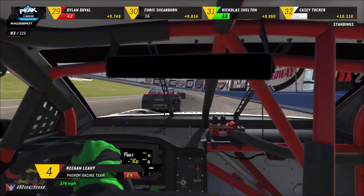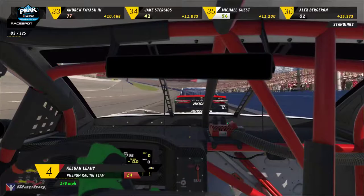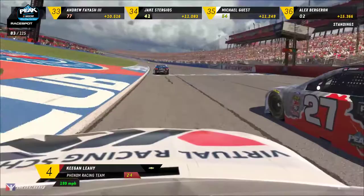They can get up to second. They can get third, fourth, and fifth, but everybody is looking for that little bit more. It seems like those key passes have been coming in the strategy department tonight from pit road as they move to the inside. Here comes Leahy trying to get around Mullis.